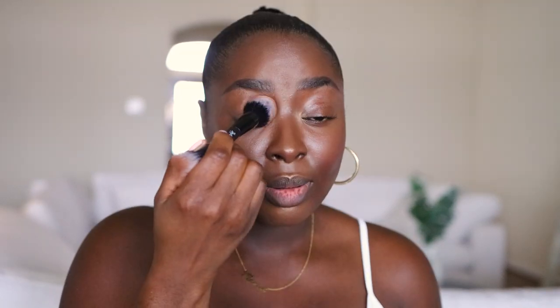Oh, wait, I didn't set above my eyelid, so let's do that to avoid creasing. And look, we ain't even highlighting a brow bone, okay? This looks so good, like, I am loving it, yeah.